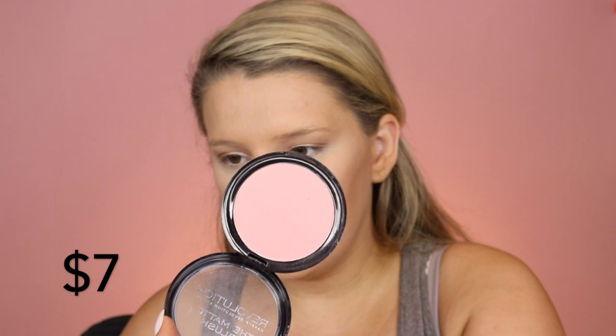And then the Makeup Revolution Matte Blush in the color Beloved, like a pink. You wanna stay with more of a peachy tone or a light pink shade. This one is like a mix between peach and pink, just because that's what flatters most skin tones and also goes with more neutral makeup like we are doing right now.